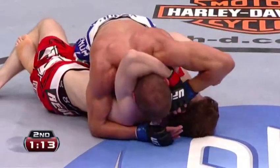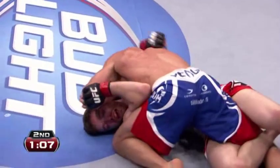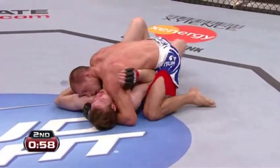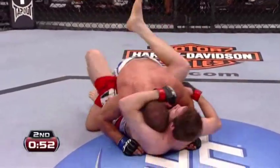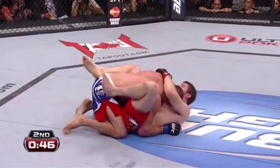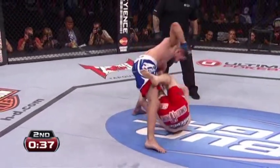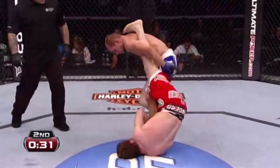So Kuivanen spending a lot of time in top position here in round 2. Gotta work, gentlemen. Trying to posture up. Missed with the right. Elbows from the bottom by Mitch Clarke. Much more even with the grappling here in round 2, Joe. I think, yeah, Mitch is getting a bit tired. And Kuivanen is doing a real good job of staying in the top position.